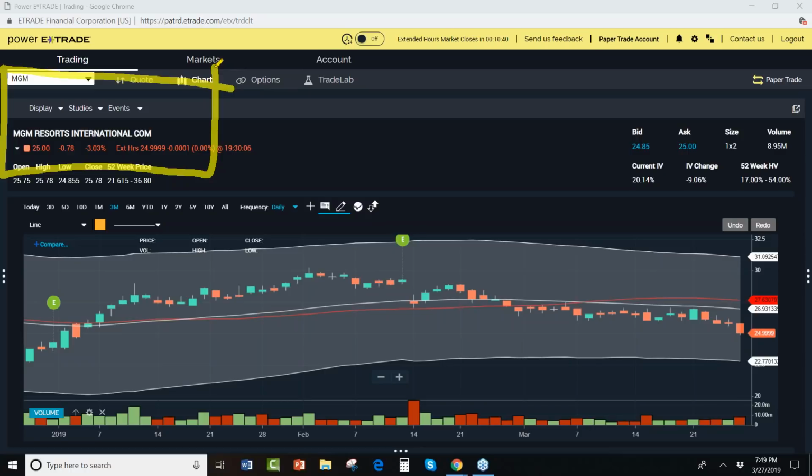Flew to Macau. And now I know why they take a lot of pictures in Vegas, man, because Macau looks exactly like Las Vegas. But I think MGM's absolutely going to see a nice little pop on the announcement of a trade deal.